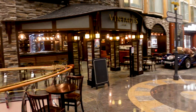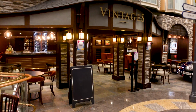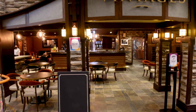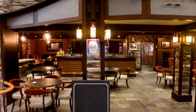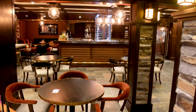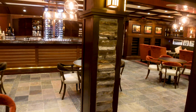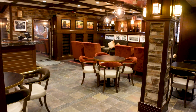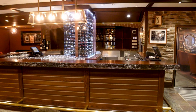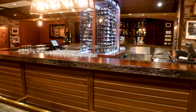And now you're going to have Vintages. I think this is one of the places that's the quietest on the ship. So if you're looking for a place to sneak away, you see that there's a table back here on the far left where you can hang out, be with your friends, and really catch up. Like the Bull and Bear was good for beer, here's where you want to go to get that specialty bottle of wine or just a nicer glass by the glass.